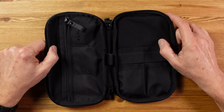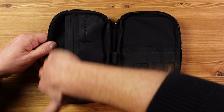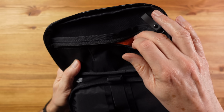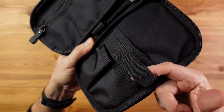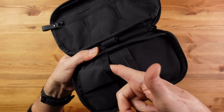Inside, and this thing does open up flat, which is great to see, we have a large slip pocket here, and we have a slip pocket there. We have a zip here and 3 smaller pockets, although I would normally put in maybe a small knife or a flashlight, and if you put that in here you wouldn't be able to zip it up, so that's a little bit strange. And then on this side we have a couple of elasticated loops right in front of 2 pockets, one which is larger than the other, and it's clear the quality here is very good.